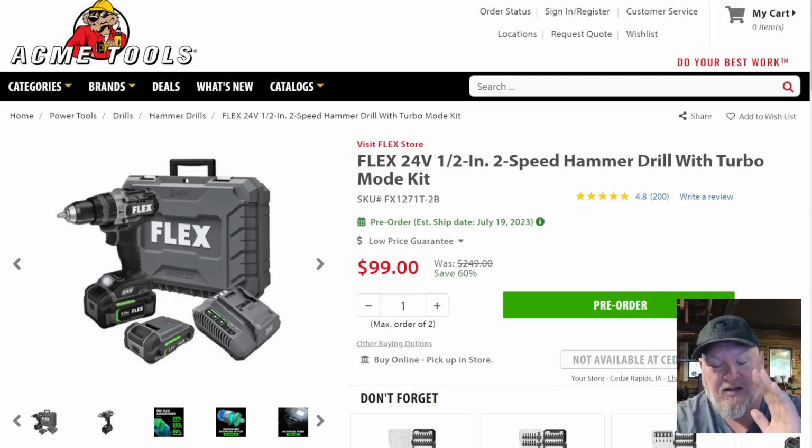The Flex 24 volt 2-speed hammer drill with turbo mode was $250. This isn't the step down. They have 2 grades in Flex. This isn't the everyday grade. This is the turbo one.